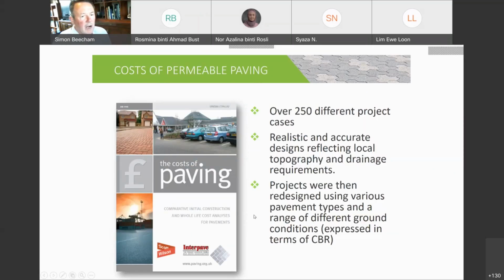I'm going to point now to a very important study, because one of the other objections we get with permeable paving is, are they more expensive? Is this a technology that's high cost? And the answer is no. And the best evidence of that is this study, which was a UK study undertaken for Interpave, which is the equivalent to CMAA in the UK.